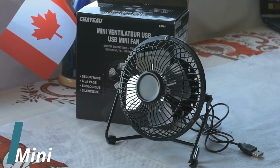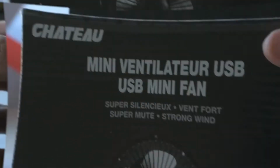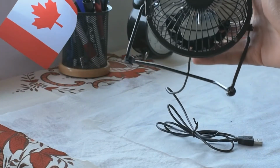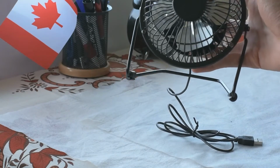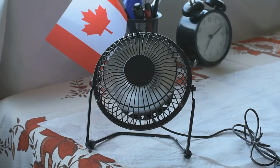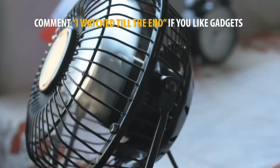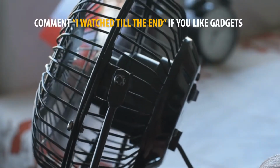Number 11. Mini USB Powered Fan. Price $13. A USB-powered mini fan that keeps you cool when things get a little hot. This micro USB-powered 1-speed fan with 4-inch blades can provide a cool breeze. The brushed metal finish is timeless and makes for a lovely addition to any space. Simply choose from a copper or antique nickel finish.